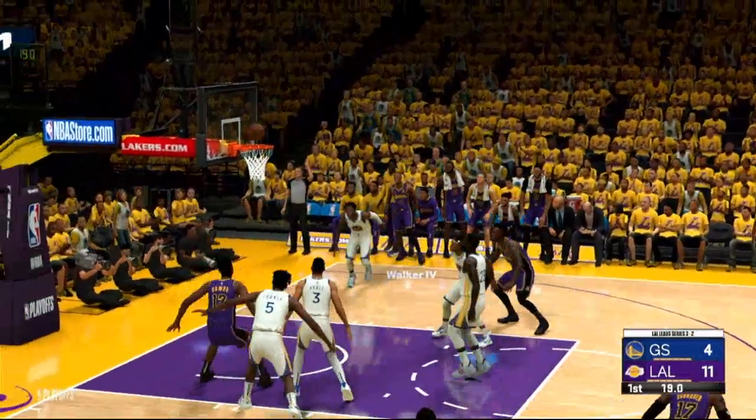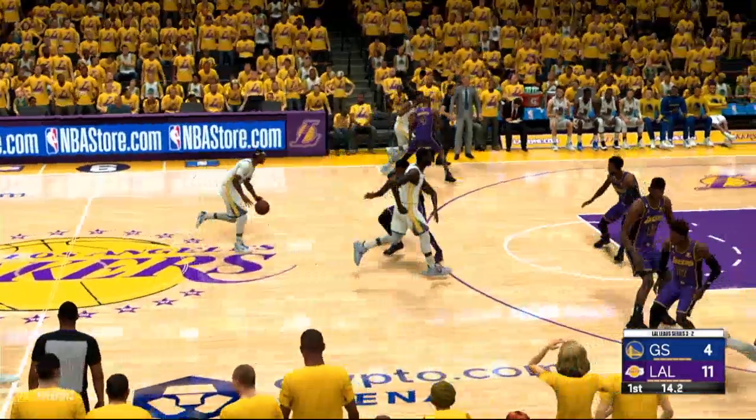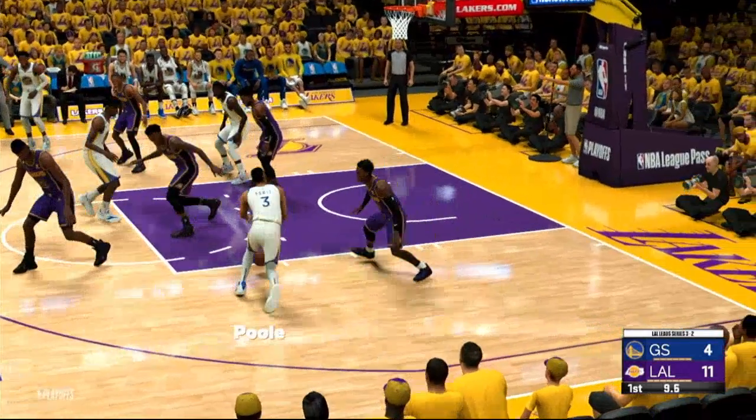Fires the three. Walker's shot is off. Is it getting cold in here? This is a tough one. Crucial that he starts to work a little harder for a higher percentage shot. Payton passes to Poole.